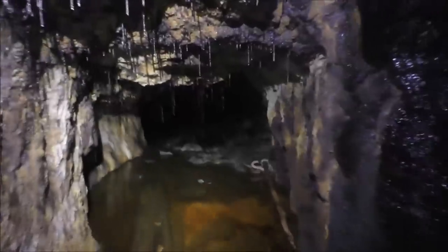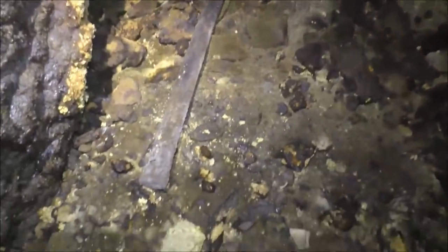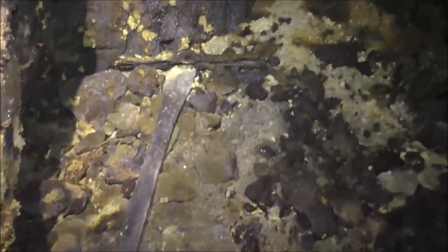Looks like we're heading into a big ore chute. Yeah. Look at the icicles there hanging off the back. Well, they're not really icicles, but look at the pick. Old miner's pick.